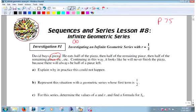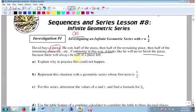How much longer could he keep going and doing this in theory? Yes. As long as he has a nice microscope and a really sharp pizza knife, he could do this forever. But he could never finish the pizza, in theory. There's always going to be half of something left. Eventually that something's going to be too small for him to even eat. It'll be too small for an ant to want to take home to its nest. In practice, yes, but in theory, he could keep doing this forever.